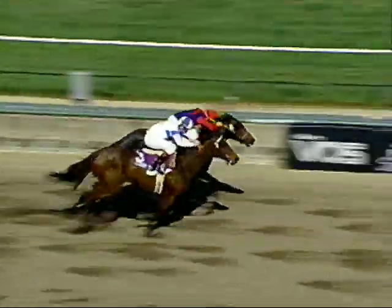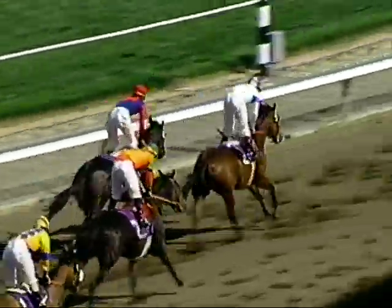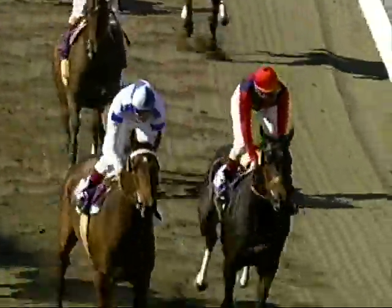Here's the finish, and it's Hollywood Wildcat. Eddie Delahoussaye dropped his whip, but it looks like he got the victory. Despite losing his whip in the final sixteenth, jockey Eddie Delahoussaye got Hollywood Wildcat up for the narrow win.